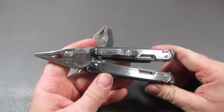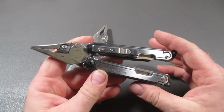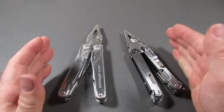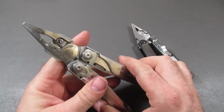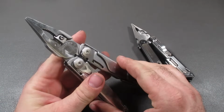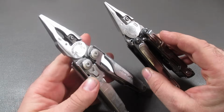So the Leatherman Arc is finally here, and I have done a couple videos on this, and I wanted to do a comparison video on the Leatherman Surge and the Leatherman Arc. I want to look at 5 reasons why maybe you will still hang on to your Leatherman Surge rather than buy the Leatherman Arc for that purpose.